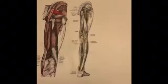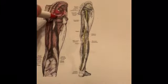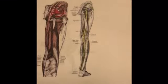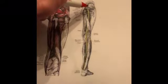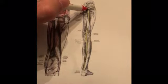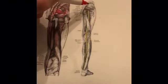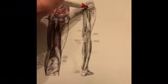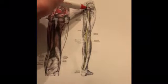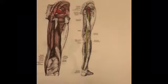Another example is the piriformis syndrome. Here you can see the piriformis muscle, and you can see how the sciatic nerve passes in this image underneath the piriformis. But actually, Beaton, a German anatomist, says that the sciatic nerve can go above the piriformis, through the piriformis muscle, or below the piriformis. In this image it is below.